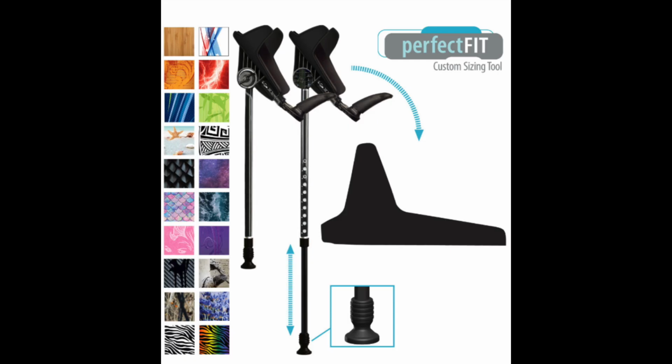If you need to use crutches, these are specially made. For the foam part, you can pick any design. I would go with the zebra, but that's just me.